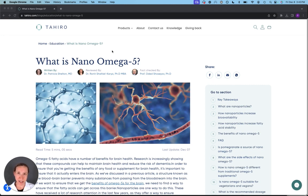So when we're thinking about having any substance benefit the brain, whether that's a nutrient from food, a nutrient from supplements, a pharmaceutical or medication, anything, we need to make sure that that substance is able to access brain cells. And it turns out that the best way to do that is to package that beneficial substance in the form of nanoparticles. And that's what nano omega-5 means, nanoparticles of omega-5 fatty acids.